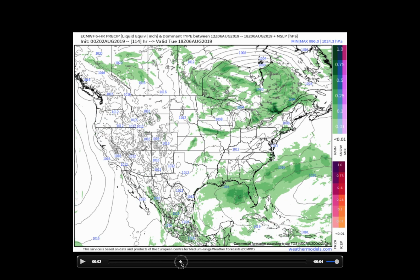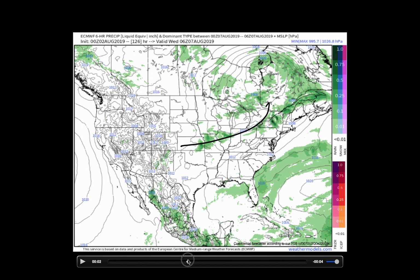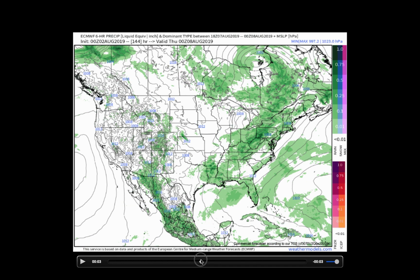Heading into the day now on Tuesday, that front settling into the eastern Corn Belt, seeing some scattered showers and storms now popping up from Iowa into Illinois, Indiana, and Ohio. Scattered showers possible on the backside here off to the north across parts of the upper Midwest. Take the drawings off now, heading into the day on Wednesday. This front begins to clear the area of low pressure now well off to the north.